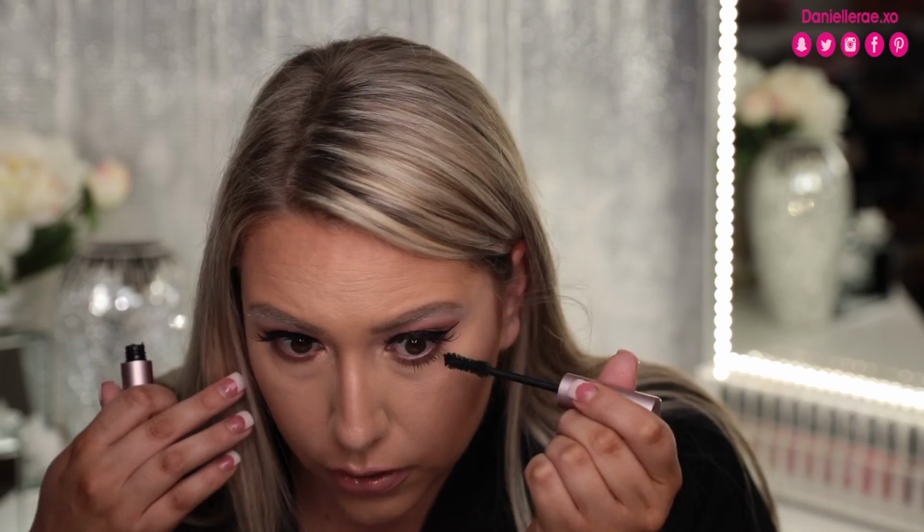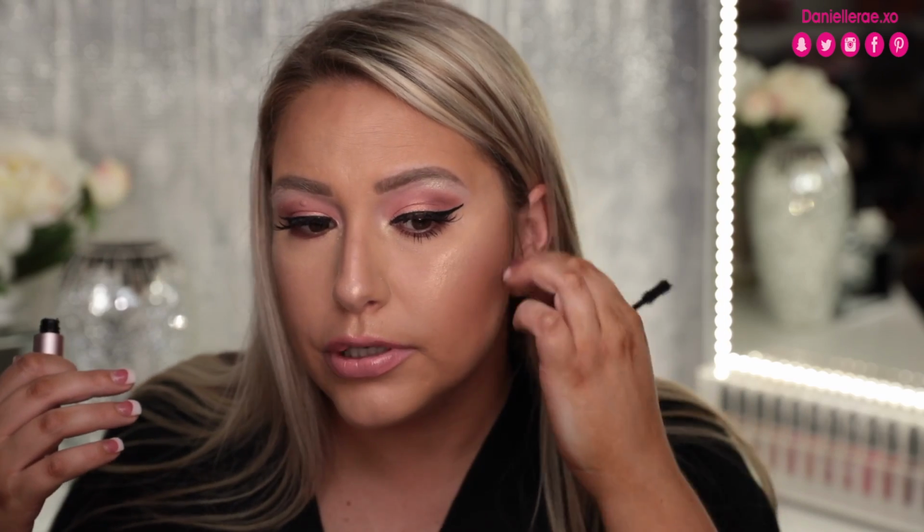I don't know why I took my hair down before we did that. But I'm going to go in again with the Too Faced Better Than Sex mascara. Look at how long it makes my lashes. This piece of hair, I don't know what it is doing. And this is the finished look.